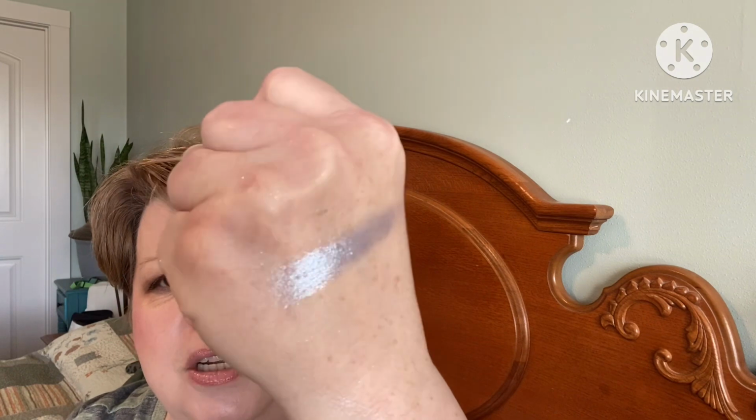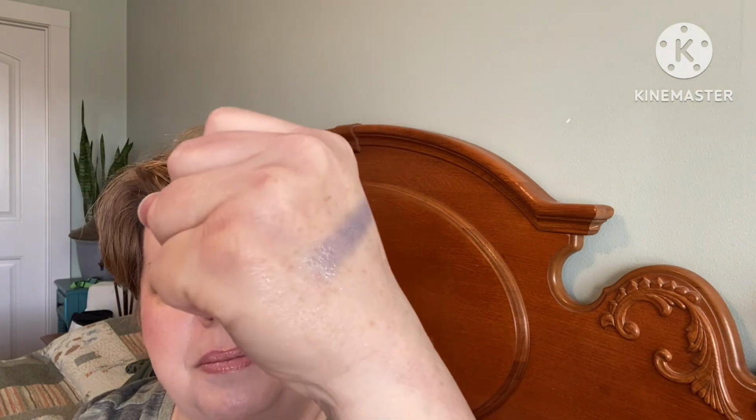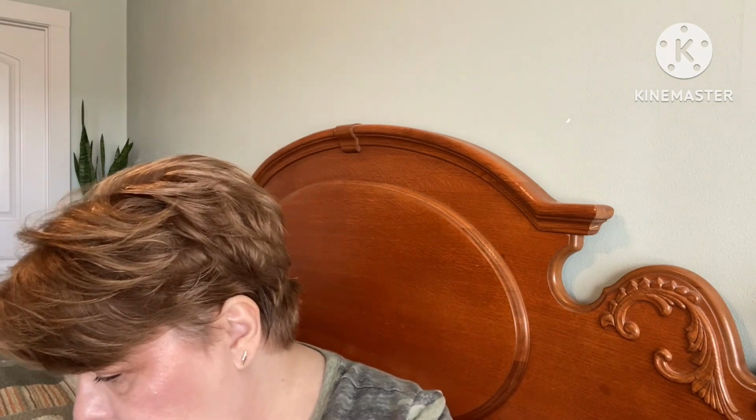This one here. Purple. It kind of shifts a little bit. It's got a little bit of a flip to it. Very pretty. I love this palette.